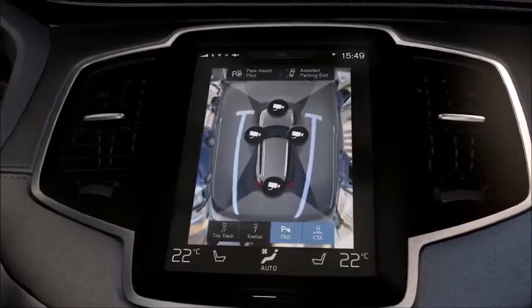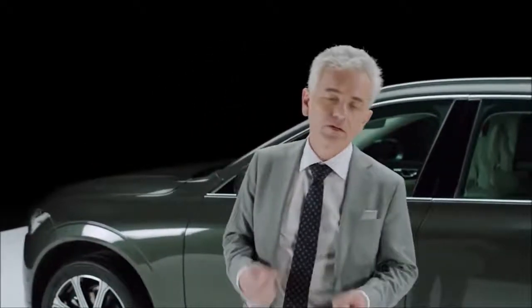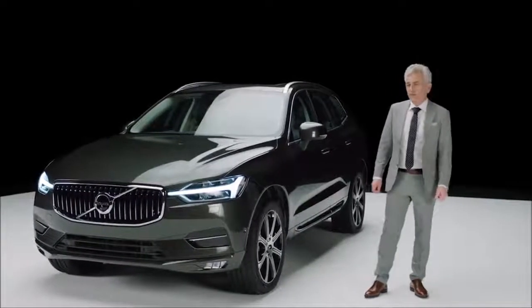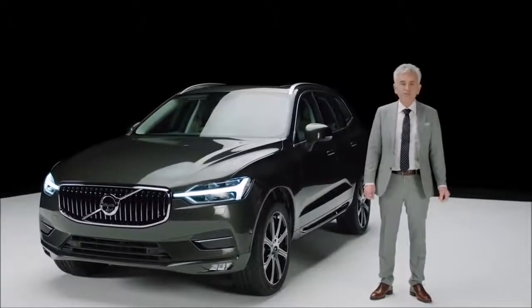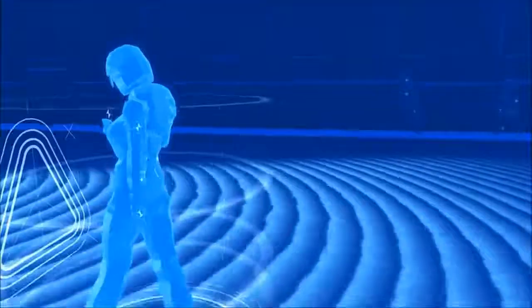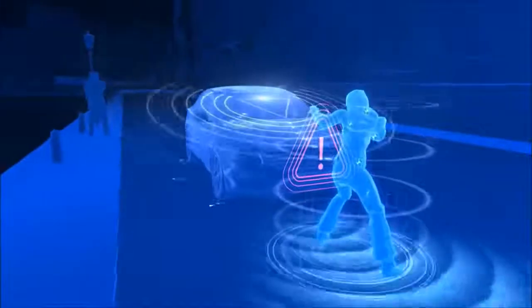If you back out from a parking place and a car comes up from the side, the cross-traffic alert system will support you. The new generation of city safety is further developed. The collision avoidance speed for car to car has increased to 37 miles per hour. It can also help you detect and auto brake for pedestrians, cyclists, and large animals.